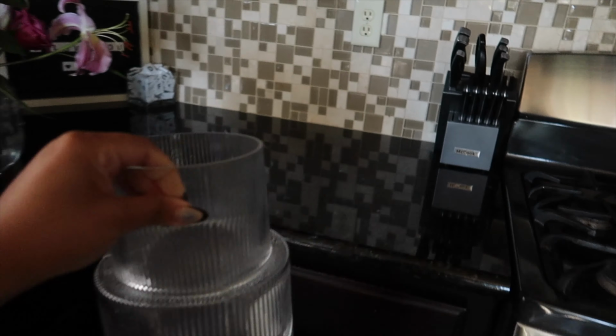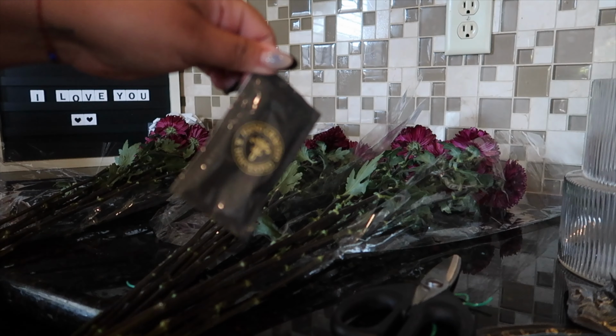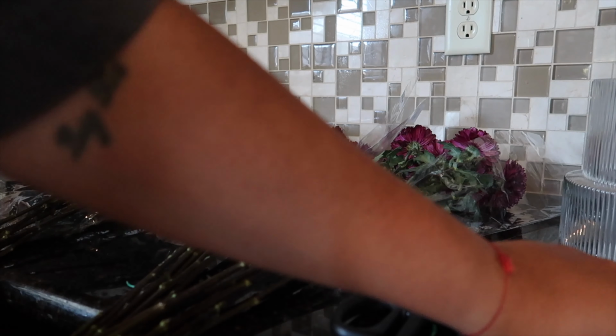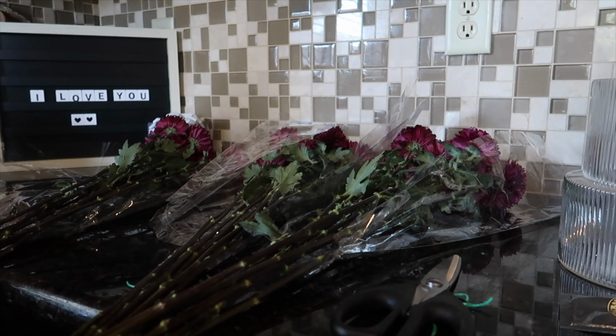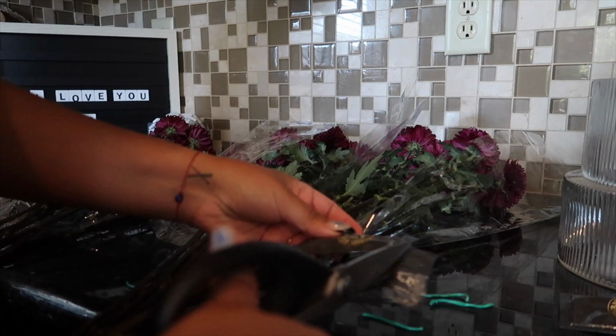So I'm going to get going. I'm gonna put one packet of the food in my bowl and I'm gonna save the other two, so when I do water changes, I can put food in there too.